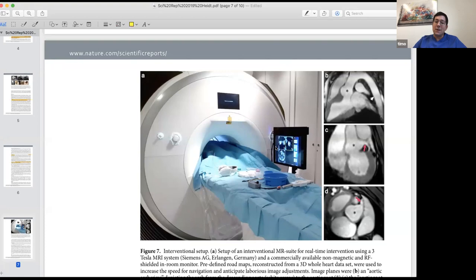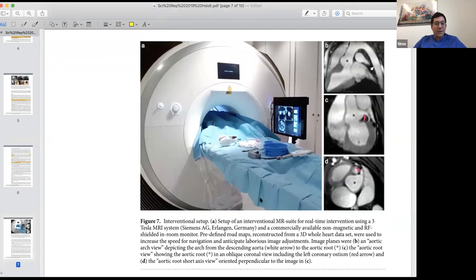And on the right, you see roadmaps. These were acquired using ECG and respiratory gated 3D whole heart sequence that we performed up front so that we could reconstruct the coronary vessels and also use these roadmap images for planning our procedure. So during imaging, we could, by just communicating to our colleagues, change the image planes as needed.